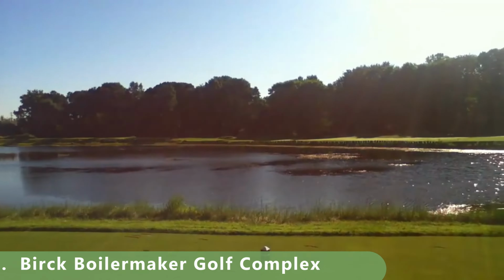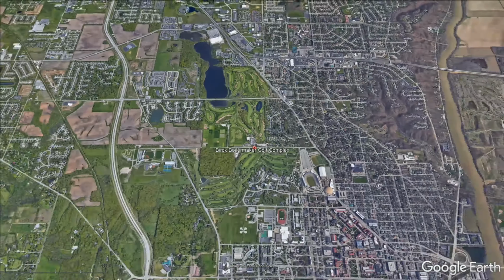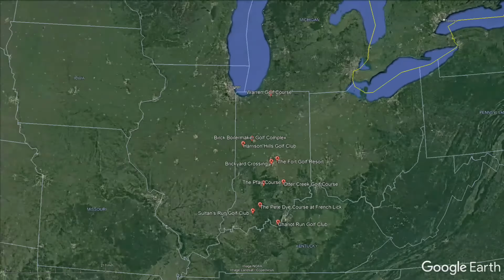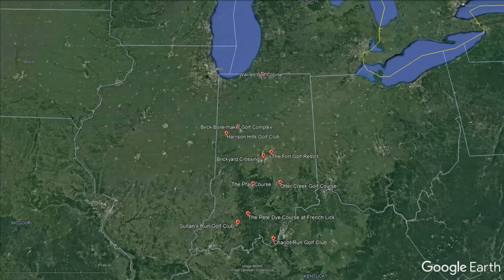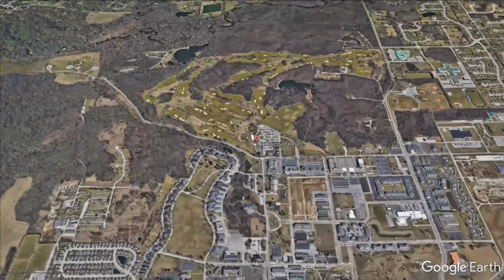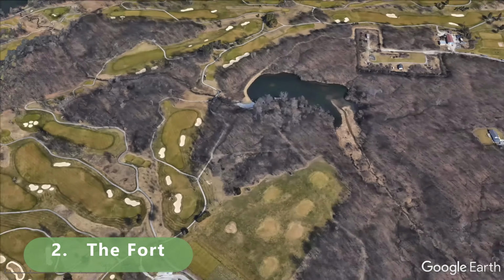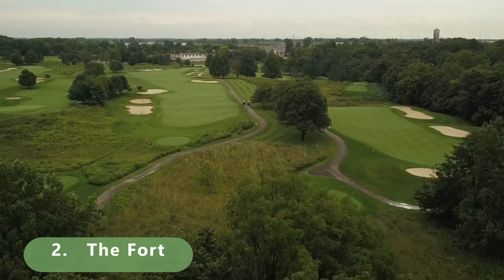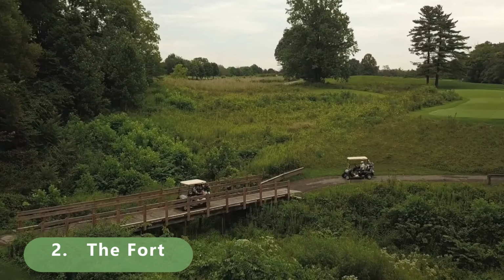It's going to bring us now into the top 2 golf courses left to look at within the state. It's very important that we're going to constantly be updating these lists periodically, so keep a lookout for more videos to come. And number 2 is a well-known course, the Fort. It's a par 72 that stretches 7,148 yards from those back tees. The course has a slope of 143 and was built in 1997 by, again, Pete Dye.